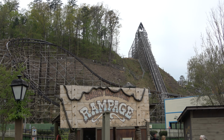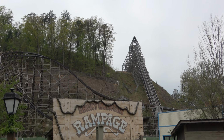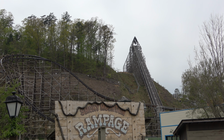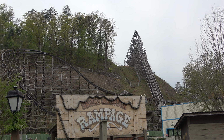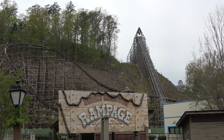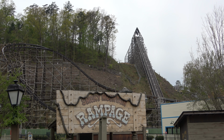Another ride they improved quite a bit this off-season is Lightning Rod, the park's best ride. And what they did here, they replaced about 70% of the wood track with new steel track to make the ride a little bit more reliable and not tear itself apart so much. For me, it pretty much rides very similar to how it did before. I love this ride. It's one of my favorite roller coasters on the planet.